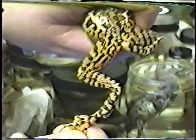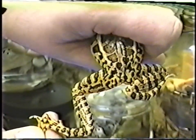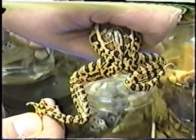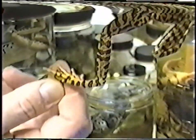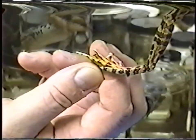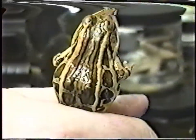Again, this is a frog that lives primarily on land around springs, very cold water. It doesn't go into the water nearly as much as it does stay along the edge, and consequently it has limited webbing on the toes of its hind feet. So this is the pickerel frog.